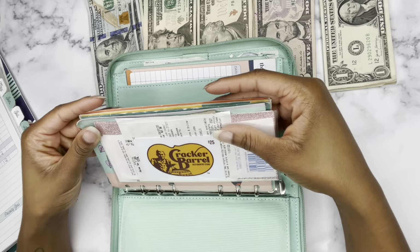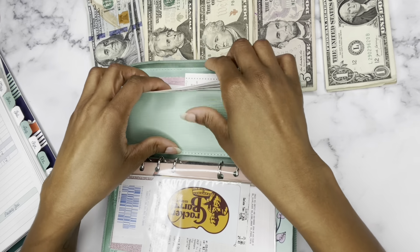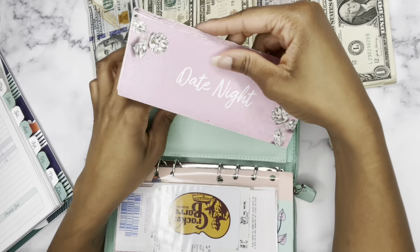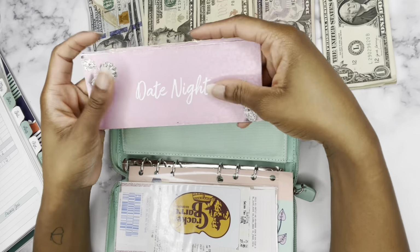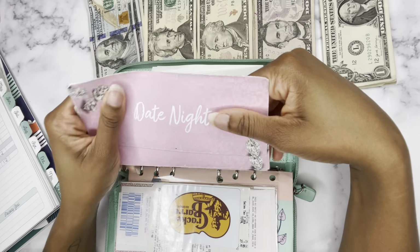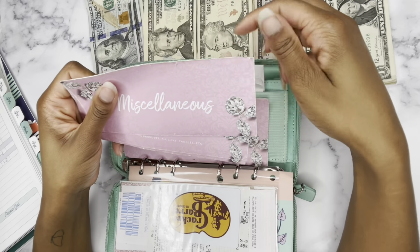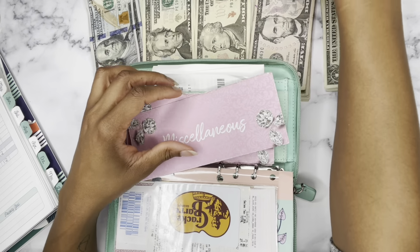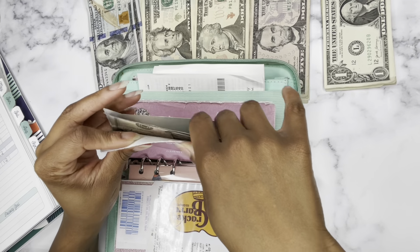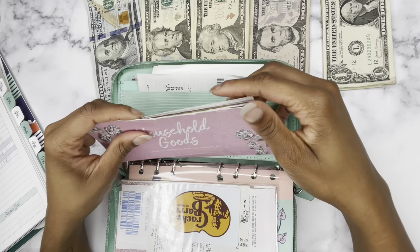Okay, so those are all of my regular spending envelopes. Here are my travel-with-me sinking fund envelopes. Most of the time I keep my sinking fund envelopes at home, but these are the ones I like to keep on hand just in case, spare in the moment. Date night is getting nothing. Miscellaneous is getting a 5. There's currently nothing in here, and I can't remember if I put that towards my savings challenge or not. I don't know.